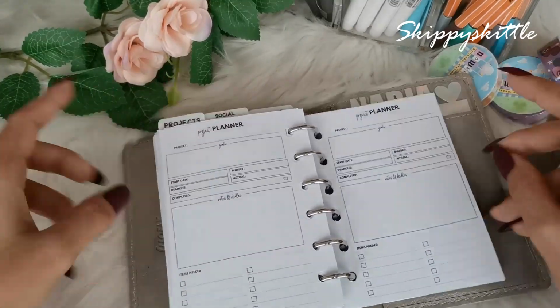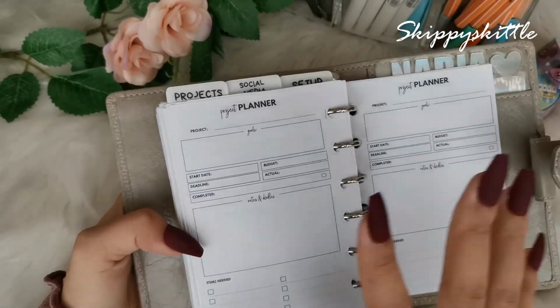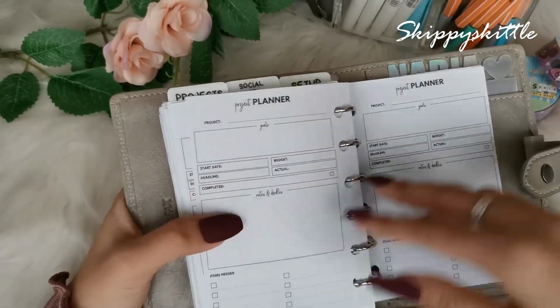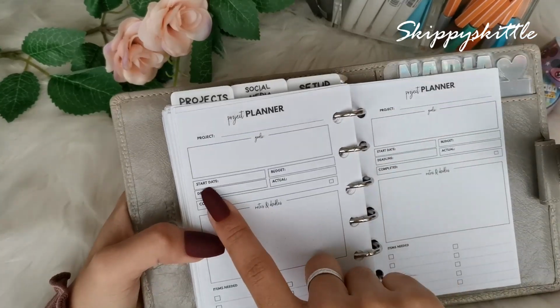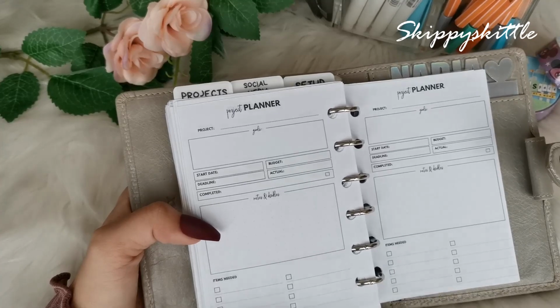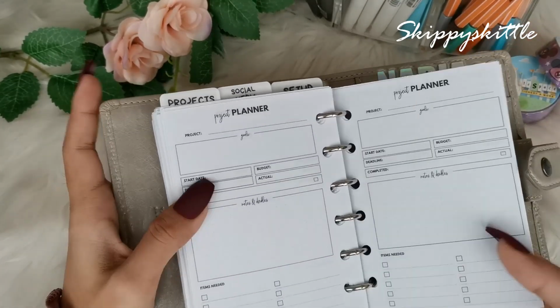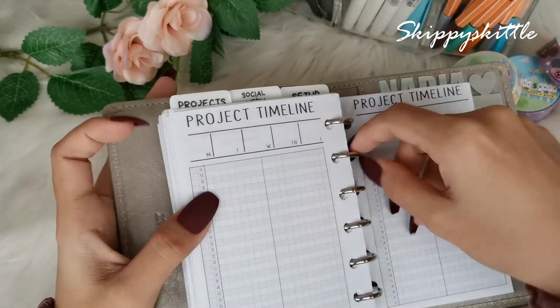Yeah, so this insert is from Miss Wenda, and she made this. It's actually a freebie, a project planner, so I love using this insert. And then I just put, you know, your start, your budget, your deadline, and what to do, and needed materials and stuff like that. I love it. And yeah, it's small but it's handy. That's what I can say.